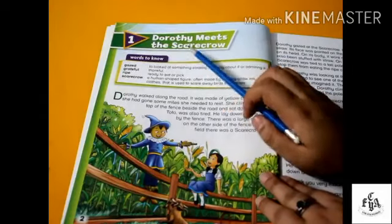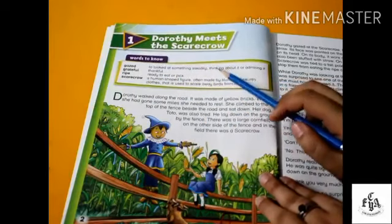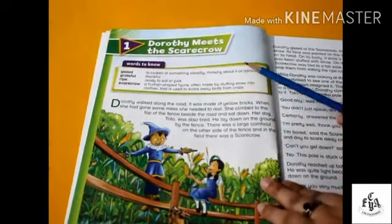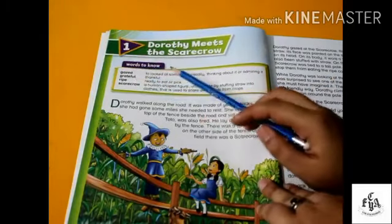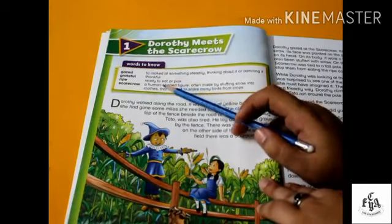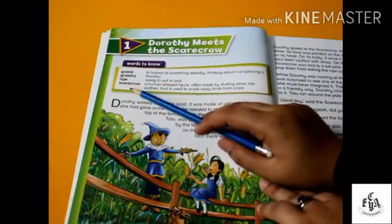Dorothy meets the Scarecrow. Words to know. Gazed: to look at something steadily, thinking about it or admiring it. When you look at something or somebody continuously, that is called gazed. Grateful means thankful. Ripe: ready to eat or pick, when some vegetables or fruits are ready to eat, this is called ripe.